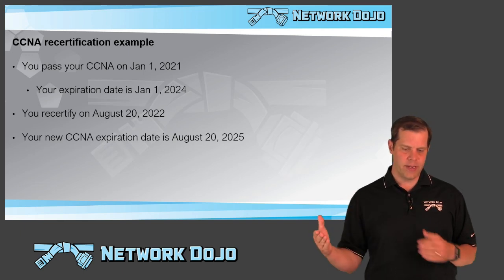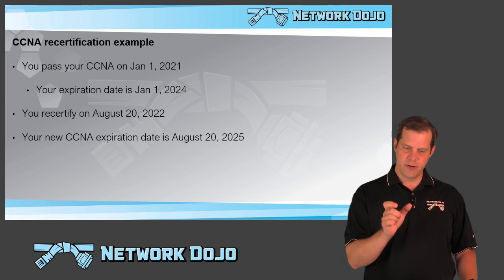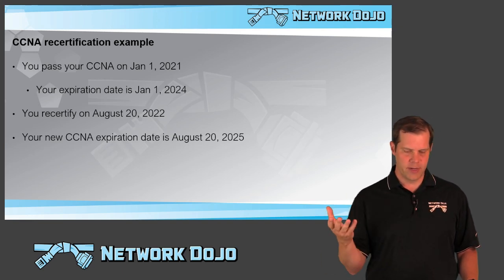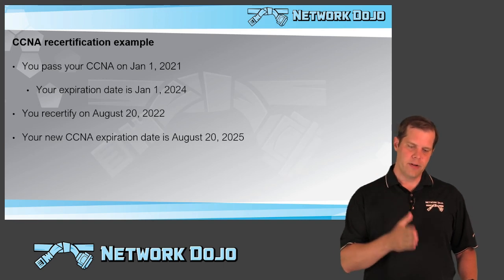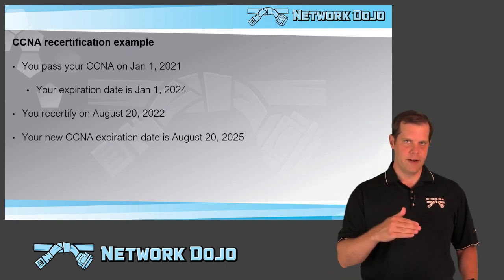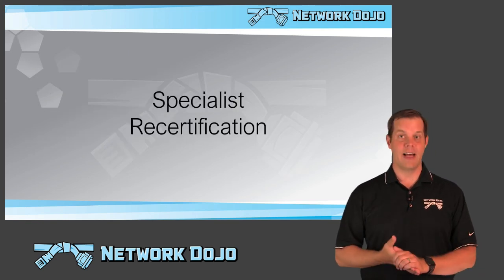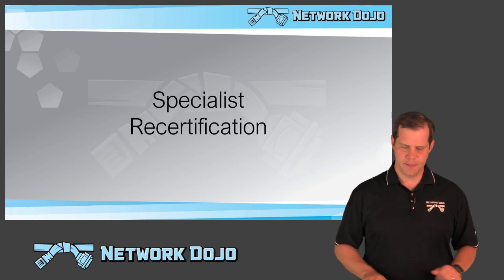We're not adding 3 years to the end of your original date. So we don't take our original date of January 1, 2024 and just add 3 years to make it 2027. Nope. 3 years from the date of actual recertification. And this process here, we're just going to repeat this over and over at every single level, so you'll get used to this pretty fast.